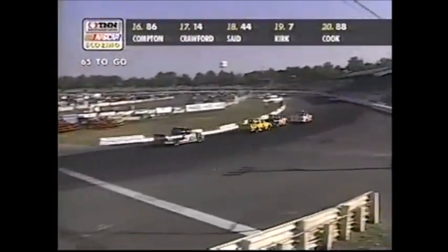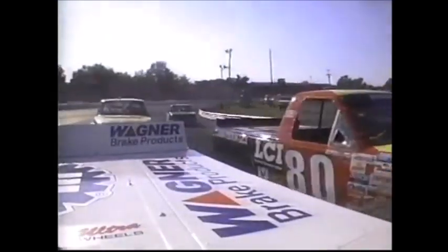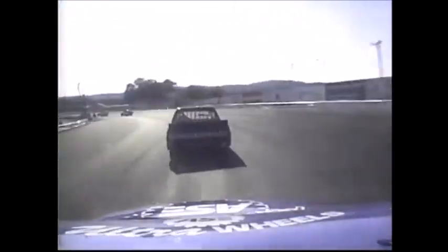Let's see if Ruttman can force the issue there. He's in the 80 truck, the LCI, inside of Bliss. That's for 5th. Fortunately, Mike knew he was there. I'm sure Eddie Thrapp up on top said, hey, he's on the inside. Mike gave him a little bit of room and was able to avoid contact.